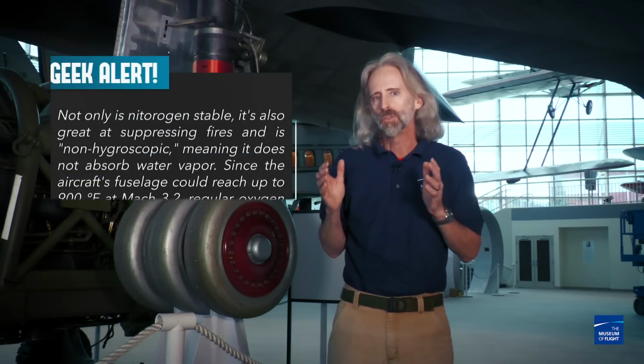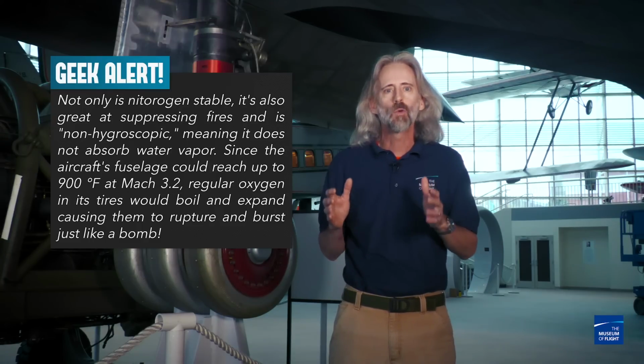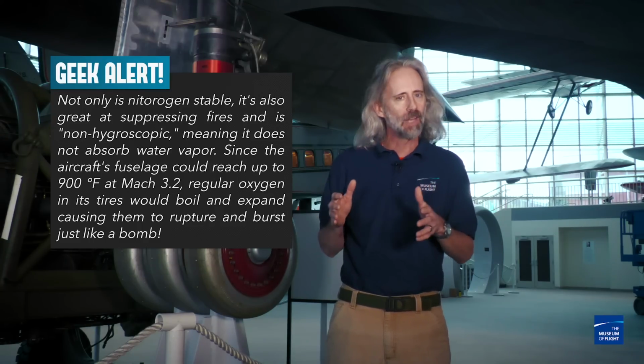Well, when your aircraft skin can hit nearly 1,000 degrees Fahrenheit, you need a rubber tire that won't blow up in your wheel well. B.F. Goodrich developed a rubber compound that was infused with aluminum powder so the tire would not degrade during flight.